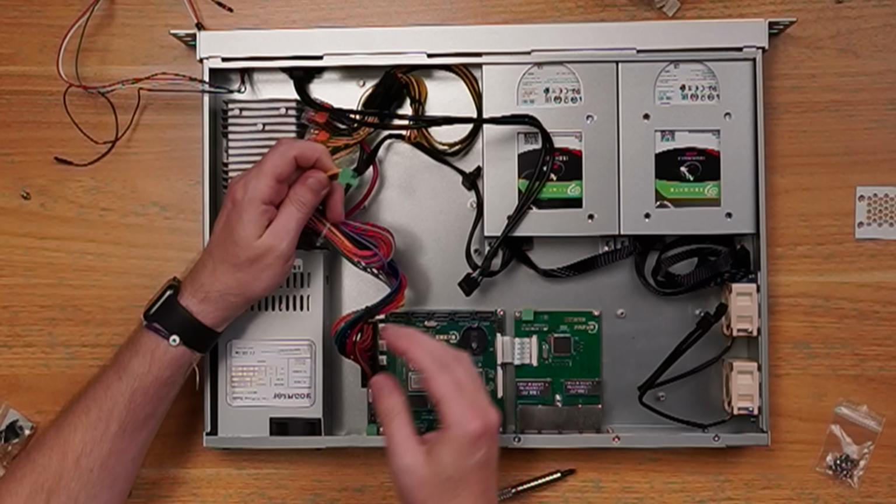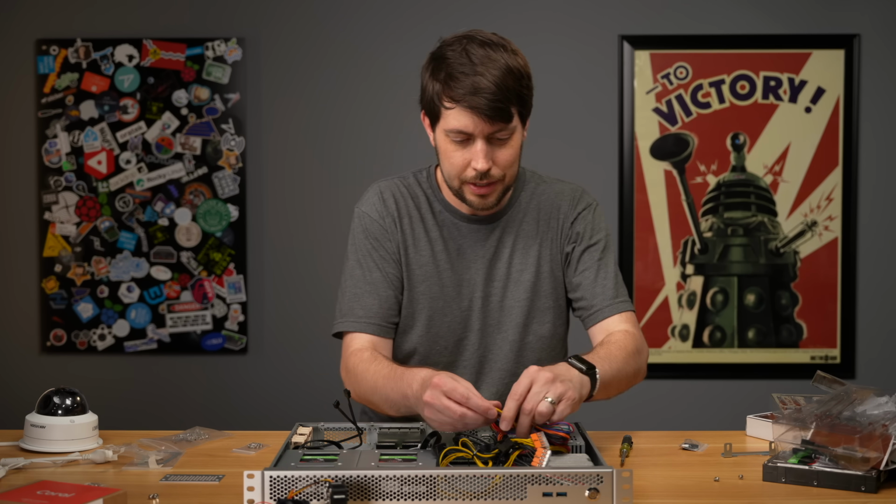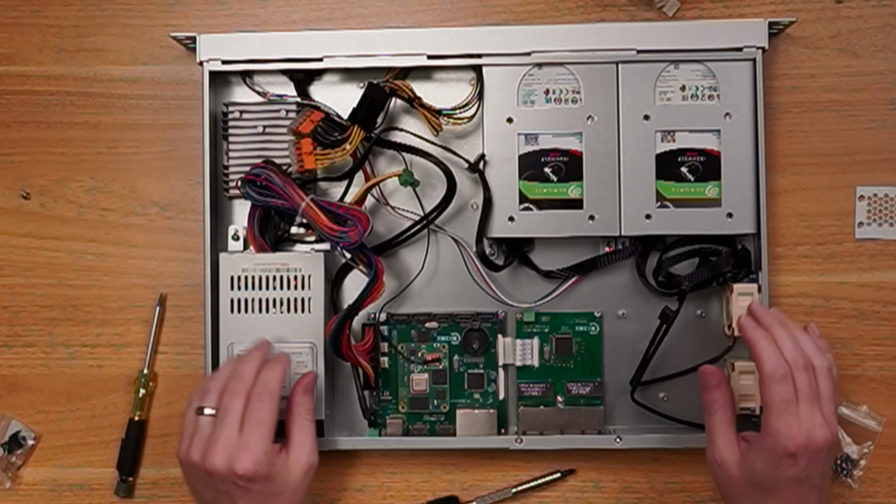This is a little short. I'm going to have to figure that out. And I'm going to figure out the rest of this wiring and figure out how to get this power connector over here, and I'll rejoin you in a minute.